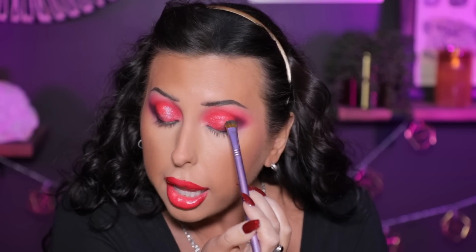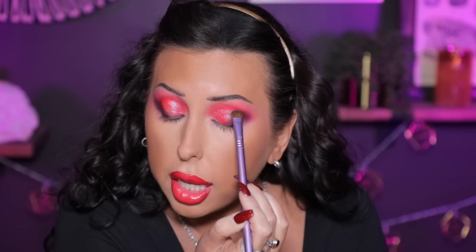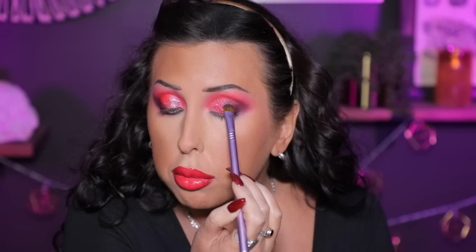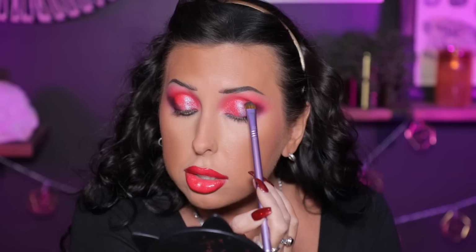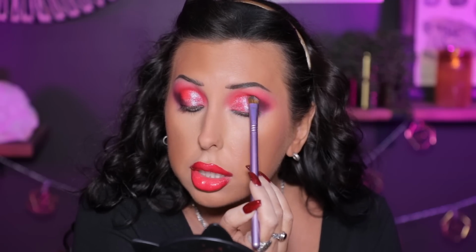Now we're going to add in that shade Tragedy. And I'm just lightly going to press it in between that matte purpley shade and that shimmer we put down. So it's just going to be a little subtle pop right there. And then I am really happy with how this is looking, but I want to add just a little bit more. I feel like we need just a little more for this look.